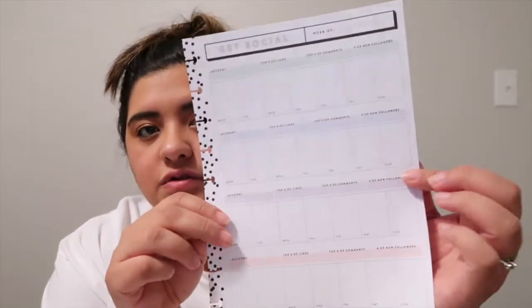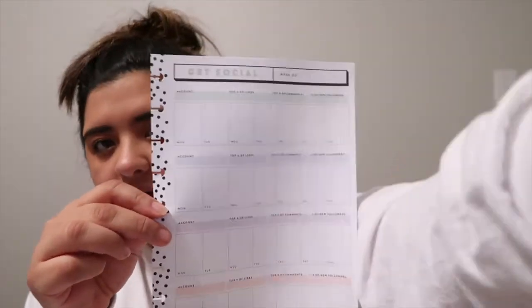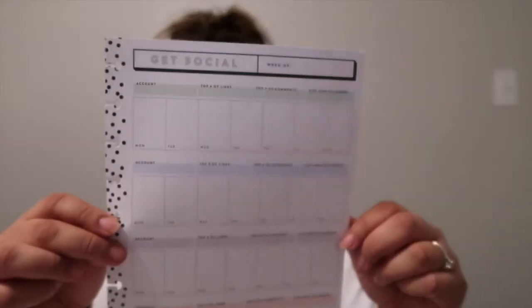Oh, it looks like not every back of the page is the same. Let's take a look at these. This is the first time I'm looking at it. So this is what I showed you earlier. All right, so the back of it has a check mark list of things to do for each account. Wow. Okay. So I kind of like that. It says read and reply to comments, read and reply to direct messages, create post content, check all links, check all spellings, schedule posts. That is kind of cool. Okay, I will give it that.